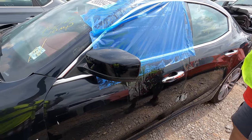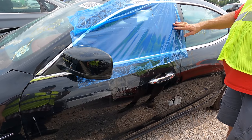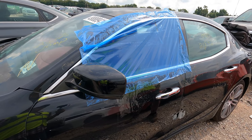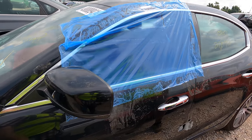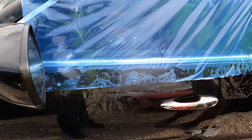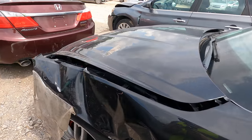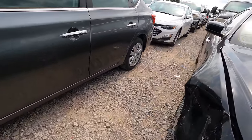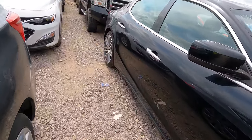They're not cheap. Now, the only thing this car really has going for it is the fact that it's got no miles. 21,000 miles on this. Wow. Like, that is insane low miles. This window, I guess, is gone. Oh, yeah, it's shattered. You can see the glass in there. Yeah. Okay. Well, I mean, there's only one thing to do. We want to hear this run.